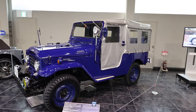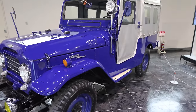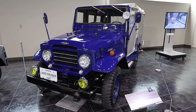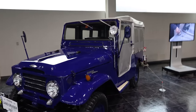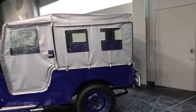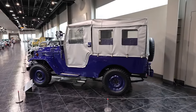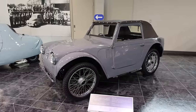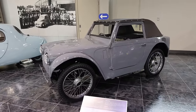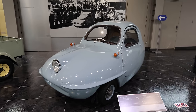This is so cool. What a great example of an FJ25L, 1957. So cool. Love the Toyota Land Cruiser. So simple. Look at this thing. It looks like it has bicycle wheels. 1955. It's so lightweight. I love this car so much.